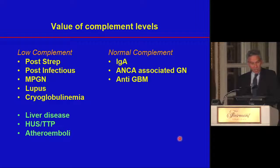On top of that, when we think about GNs, we generally try and evaluate the complement levels. So the complement levels, low complement will help us and suggest post-strep GN, post-infectious GN. There's some history that suggests that he may have had some low-grade infection when all this started. You may think about an MPGN, lupus, cryoglobulinemia. And then the ones that have normal complement levels are IgA, ANCA-associated GN, and anti-GBM. There are other things that cause low complement levels without necessarily having an immune complex GN, and those could be liver disease. He has a little bit of liver disease.